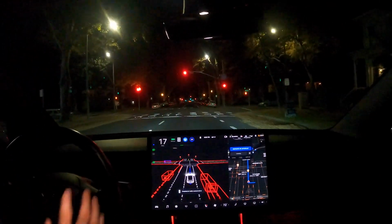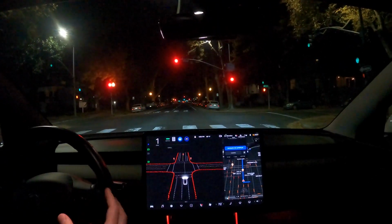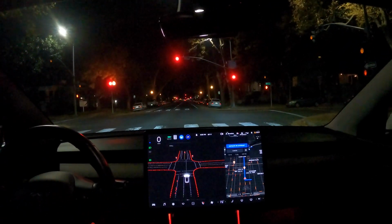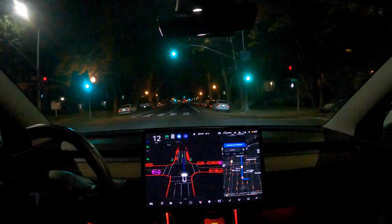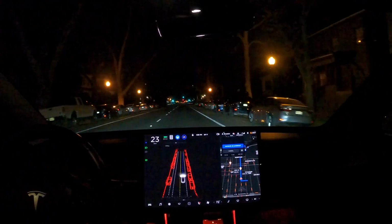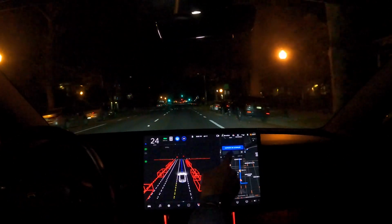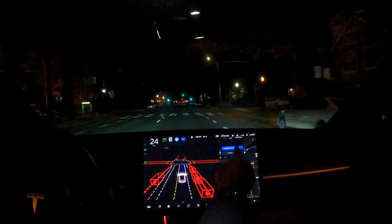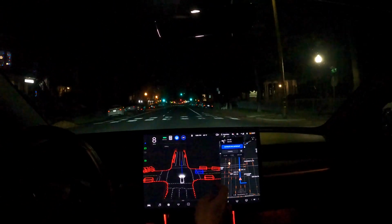Hopefully it's a little bit better with this interior light on, because I really want you guys to be able to see the steering behavior. Move everything around. There we go. That's weird. The nav, there's a bug. There's like nothing showing here. Why is it?